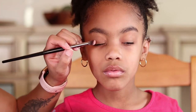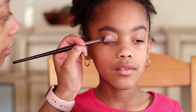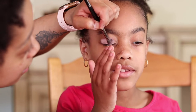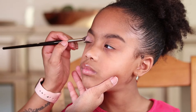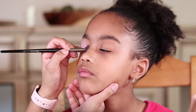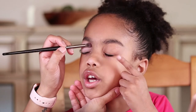All right, so we're gonna start with the pink eyeshadow. Matches my eyes. Make sure they can see it. A lot of fallout on there. Okay, so you're almost done with the eyeshadow. Just have one more eye to go.